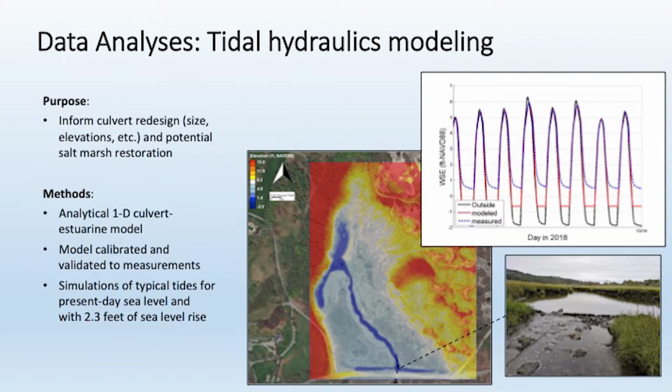We developed a one-dimensional model of the creek and the culvert system, and we tried to model the setup. So we try to recreate the measurements that were made.